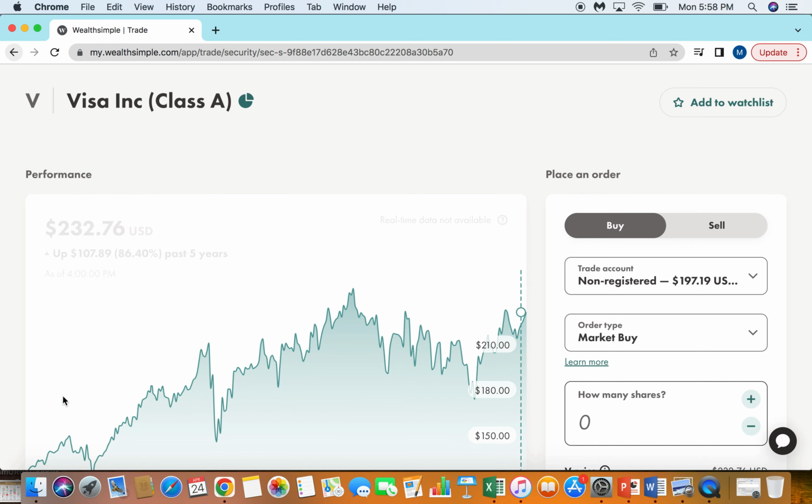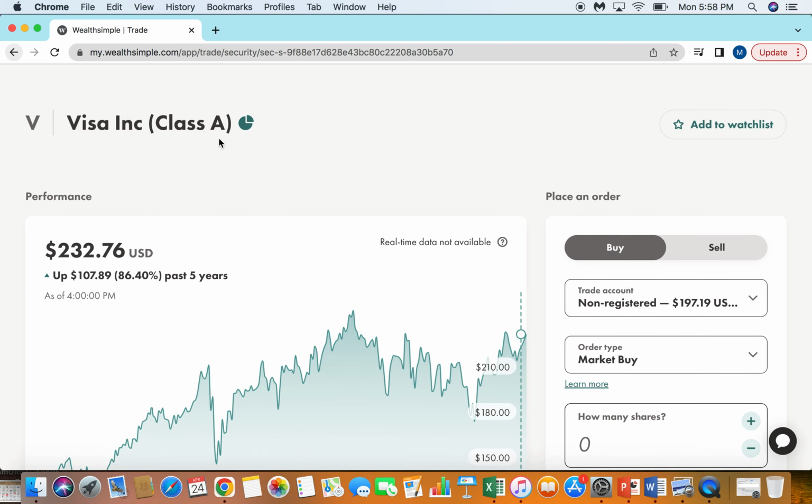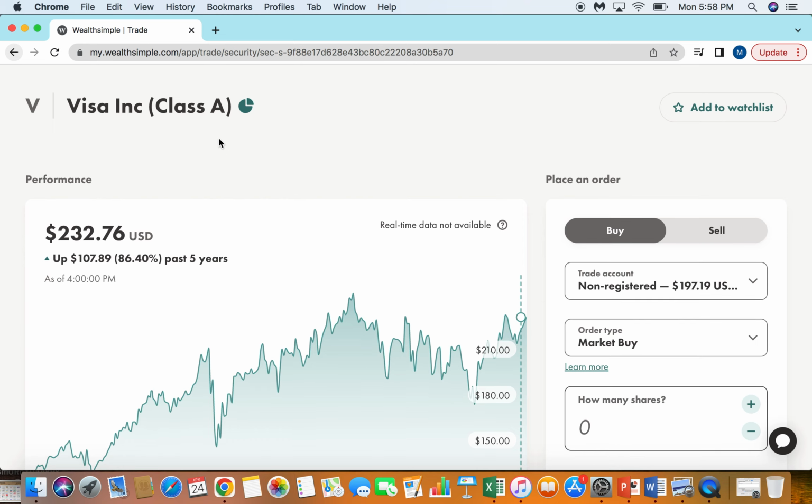And they've also shown their ability to create a lot of shareholder value over the long term. So this is a stock that I really like for the future. I wish it was a bit cheaper so I could get in a lot more, but this is one that I was happy to add a share to today.